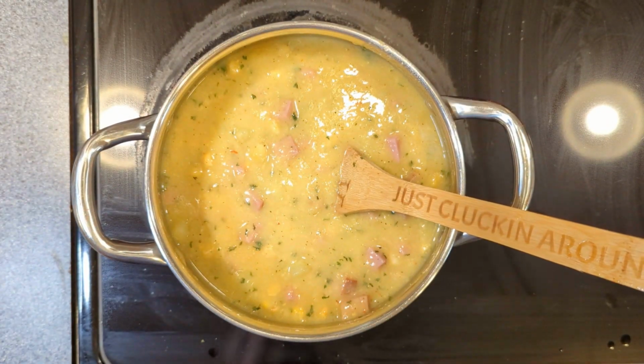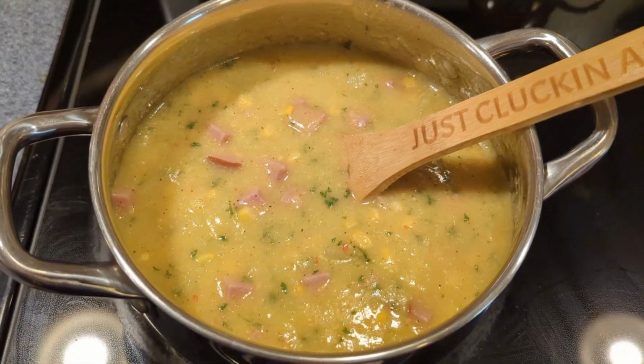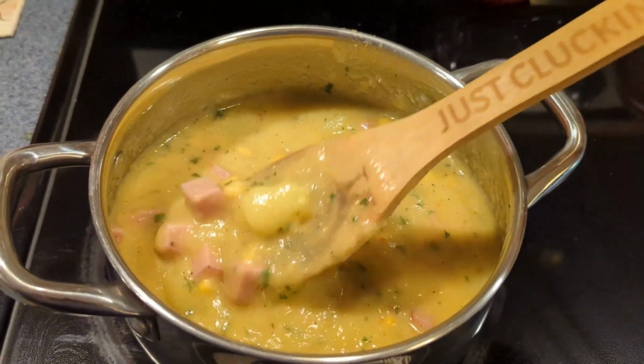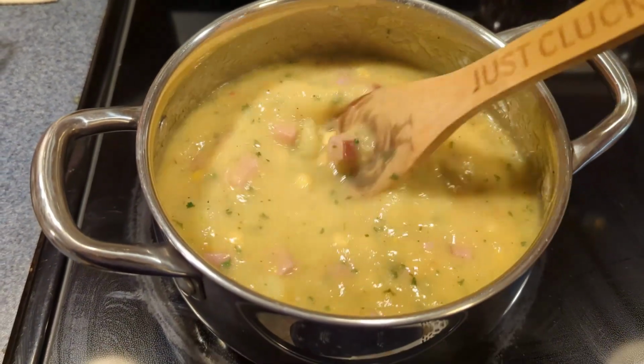Yes, that came together real easy. Nice. And here's our finished smoked turkey corn chowder. Thick and delicious and so easy to put together.